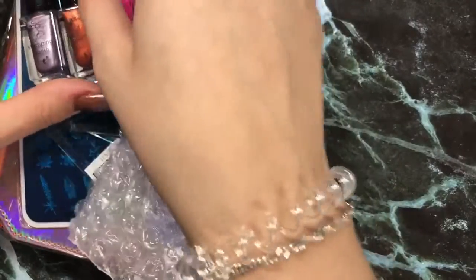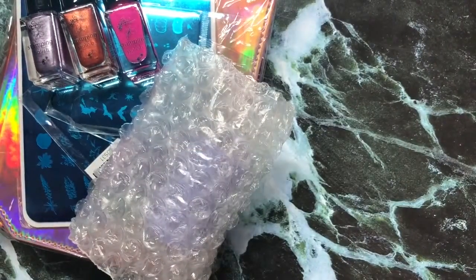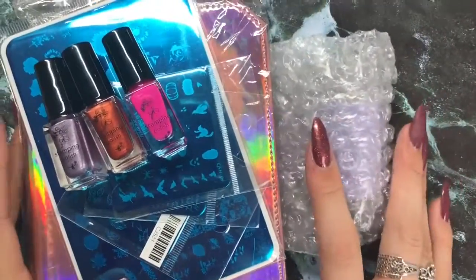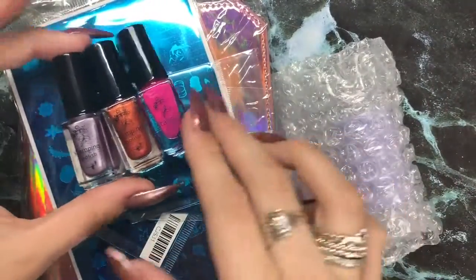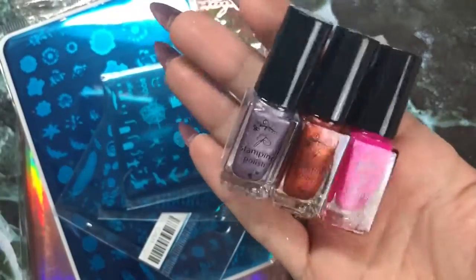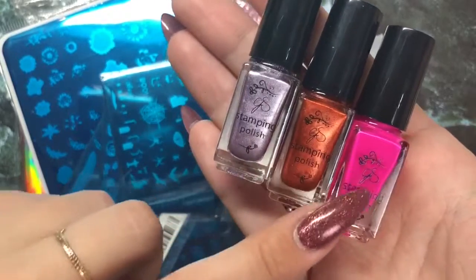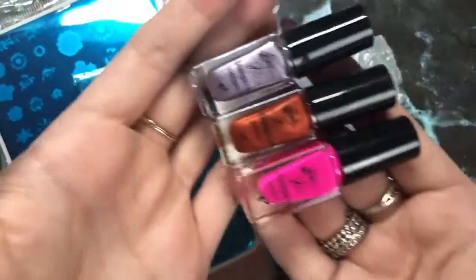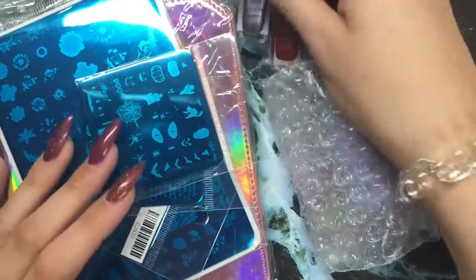So this is, for any of you that watch Talia's Nail Tales, you know she's a big lover of Kia Jelly Stamper. So I wanted to try some of their products out. I ordered a few of their stamping polish colours, and oh my goodness, how bright is that pink? That copper. I believe these are £3.99 each.